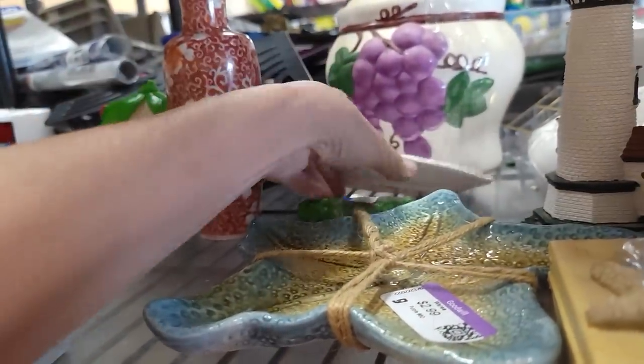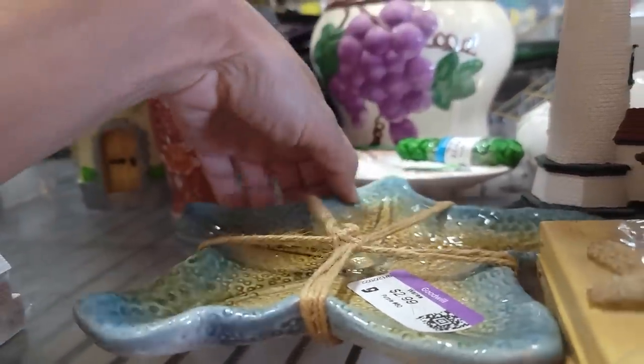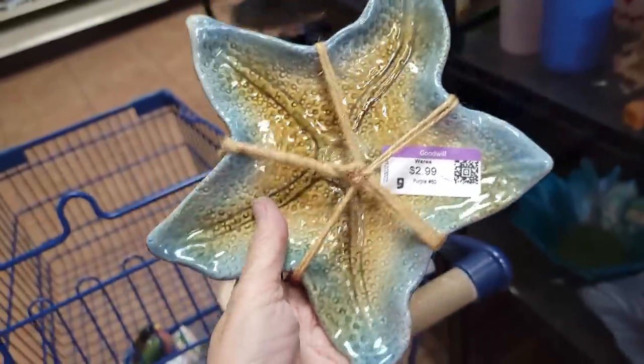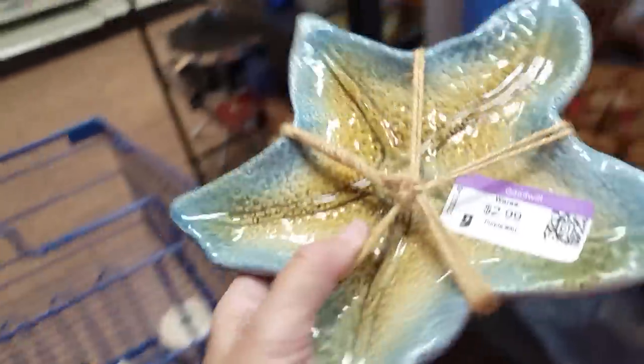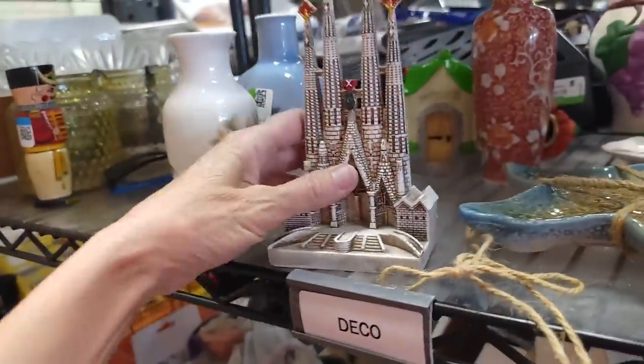I see another starfish. This one's nice quality. Looks like it would have come in a set. It feels nice quality, but it was only $2. No, on principle, I can't do it. It's not vintage, it's not old.